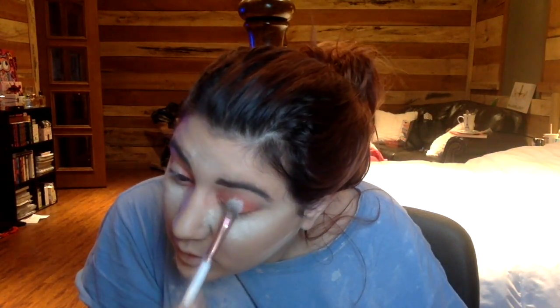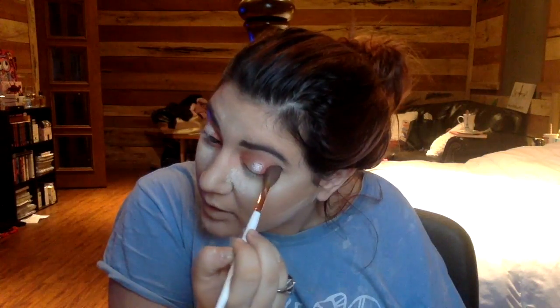So this is what we got so far, and then with the powder I'm going to just go over that. I think it'll make it last longer and stand out more. Just use one of these guys. Alright, and then I'm just going to blend that lightly with a big blending brush.